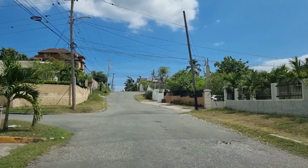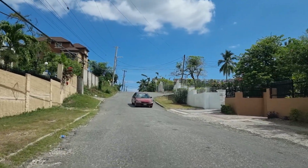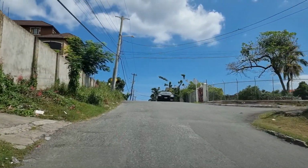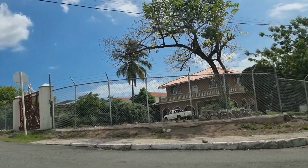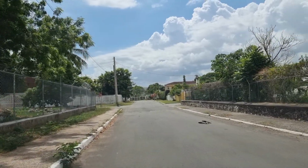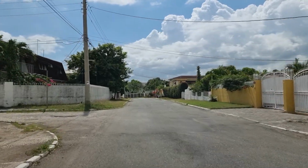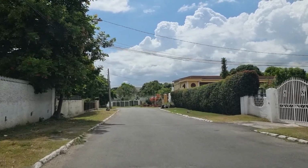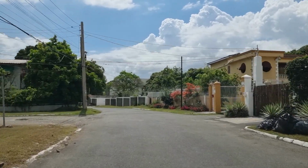Again, this is a mixture of single family homes and apartment complexes as well. So we'll take the right here. Sandhurst Crescent, and then this will lead back to East King's House Road. Sandhurst Close on the left.